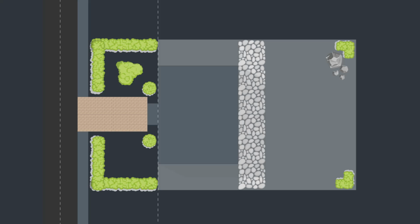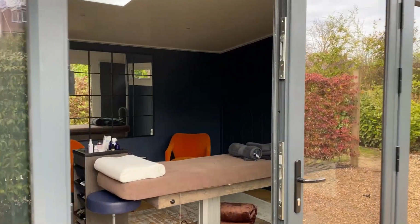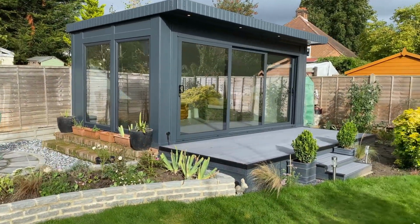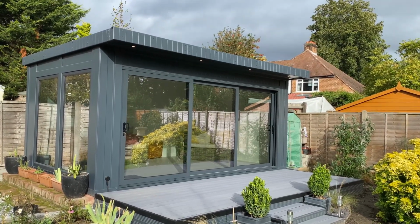If your house is listed, or you live in a maisonette or a flat, then you do not have any permitted development rights. You have to seek planning permission, even for a small shed. So that's listed buildings, maisonettes and flats. And lots of people don't know about that on flats. But if you've got a flat, you need to get planning permission for any garden building.